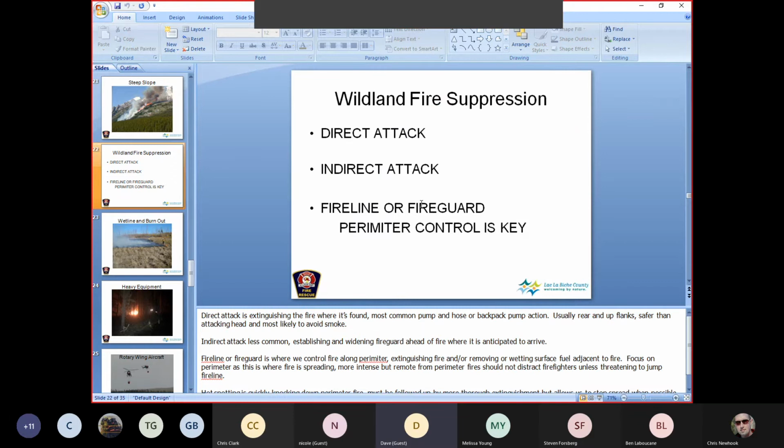So direct attack is you take the business to the fire and put it out. Indirect attack is we pick a spot, maybe remote, where we're going to try and widen our control line and control the fire there. A very important concept for wildland firefighting.